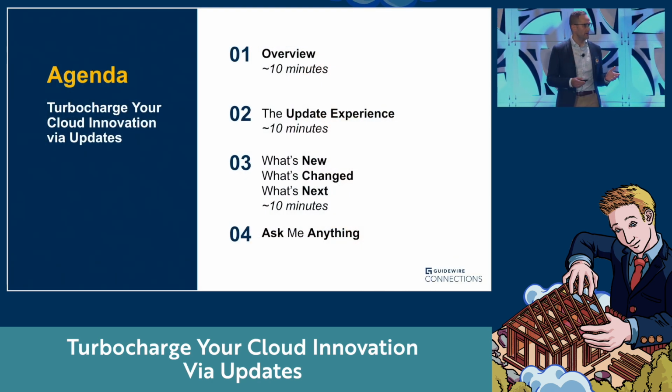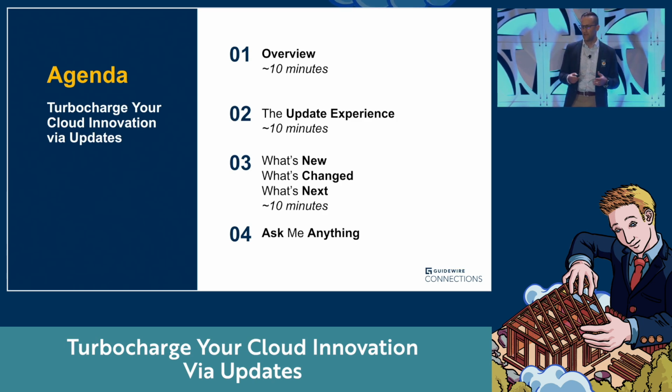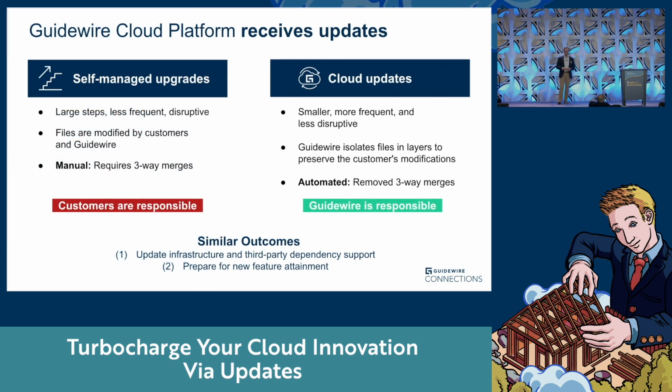So our agenda for today, we would like to take this opportunity to do a quick baseline on update knowledge. We'd also like to share with you and spend some time discussing the experience customers have had thus far with updates. After that, I'll move into covering what's new and what's changed with updates, since you've heard about it over the last couple of connections. And finally, there will be plenty of time at the end of the session for Q&A. So to maximize that time, let's go ahead and get started.